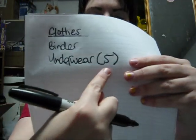So then once you think about that, you think about what you do need for costumes that is underneath that nobody notices. So, underwear. I usually pack the number of days that I'm going to be gone plus one extra pair. So I'm technically going to be gone Thursday, Friday, Saturday, and Sunday. So that's 4 days. So I'm going to pack 5 pairs of underwear. And how I'm going to put that down is I'm just going to write underwear and then in brackets the number 5.